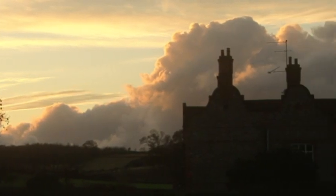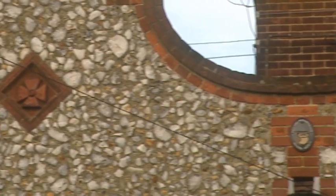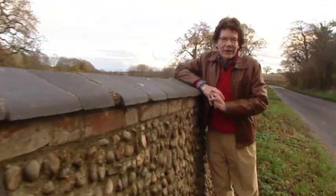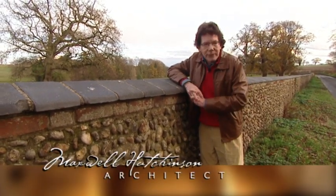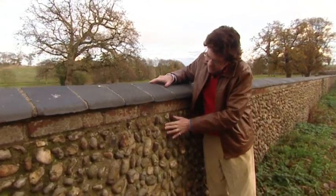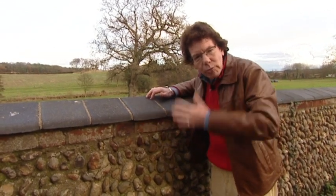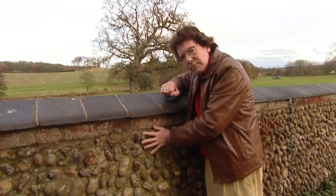In my search for our next architectural treasure, you find me in the wilds of the North Norfolk countryside. This story is about a Victorian gentleman, Sir Alfred Jodrell, who quite simply can be described as a philanthropist. He built this marvellous flint and brick wall all the way around his 2,000-acre estate, when he didn't really have to do it. A fence or a hedge would have done. But he caused it to be built to keep his staff busy during the flat season, so that he could employ them and pay them. What a nice man.